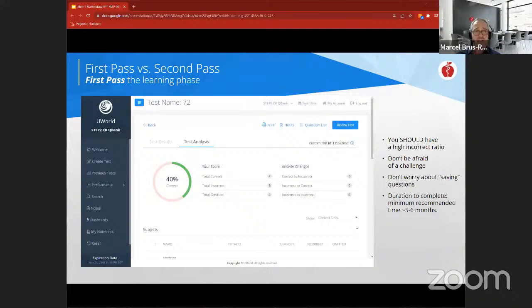Also, give yourself enough time to complete this first pass. A good aim is at least 5 to 6 months. In fact, many students find that they'd like to spend even more than that, some closer to 12 months for their first pass. So start even well before they get into their second year of medical school, maybe as early as the beginning of first year medical school. And in order to do this, it requires regularly using the QBank on a near daily basis.